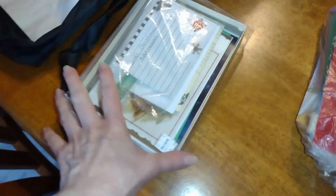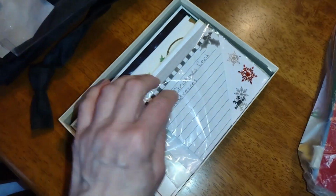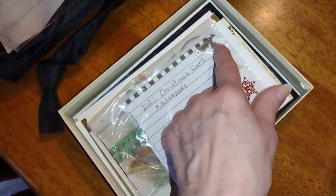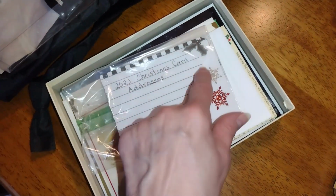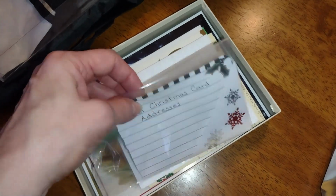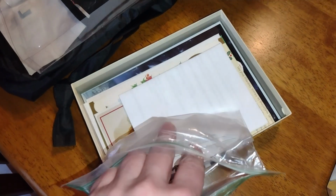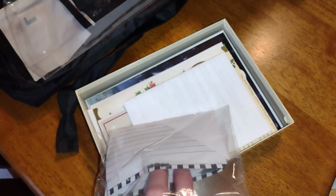And then I have this. This is a Christmas card box. And inside here, you can see this one says 2021 Christmas card addresses. I had cut the corner out of a pretty envelope, and then I took this pretty Christmas paper and just wrote that on there. And that was to give me like a little container to put it in. And then, I don't know if you can see down in here, if I can get it.